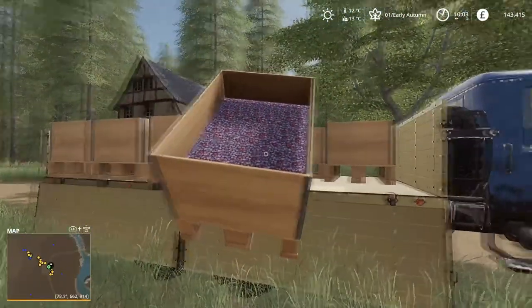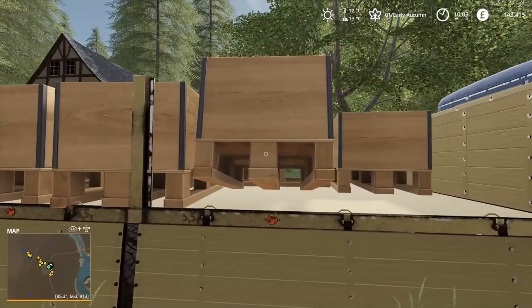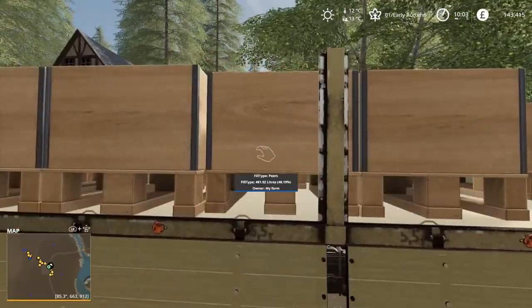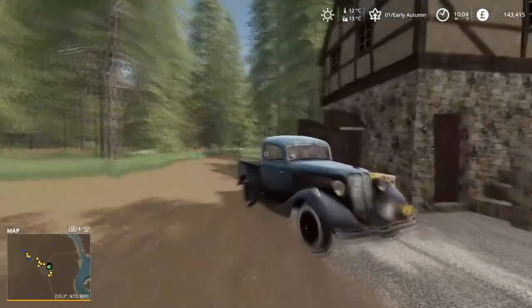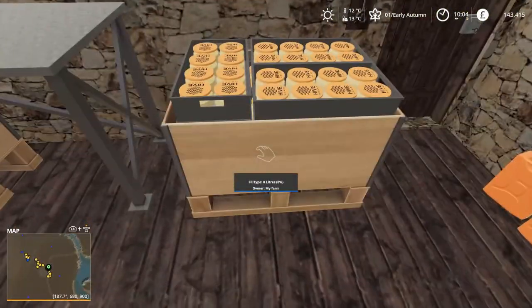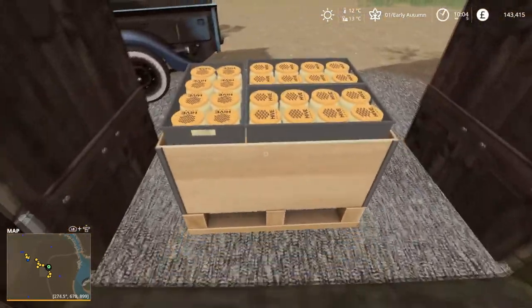Oh, we do still have the box of honey that we need to get. Is there going to be room in that little spot there? I hope so. I didn't push that off, did I? No, lovely. Okay, let's run in here quick. Now, this one is going to be a little bit more tricky to take.